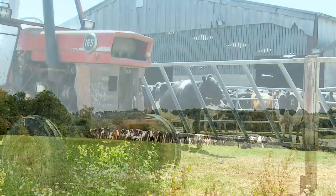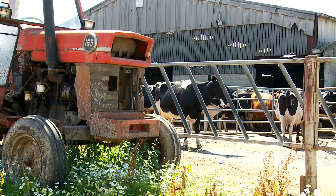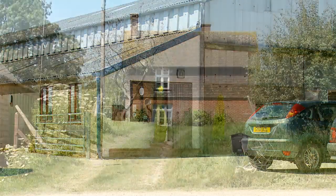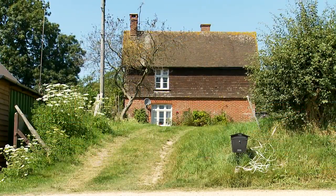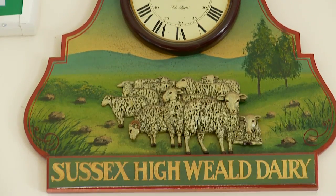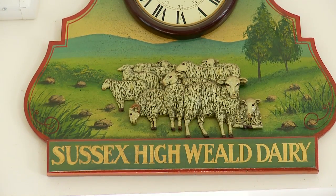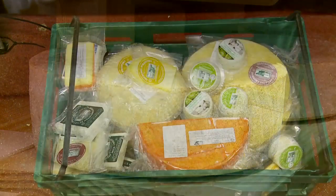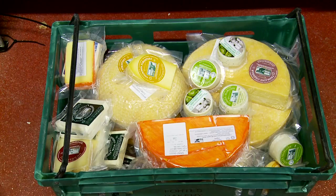The High Weald Dairy is found, as its name suggests, in the High Weald of West Sussex, just south of Horsted Canes. It's owned by Sarah and Mark Hardy, along with Mark's parents, Guy and Audrey, who have a passion for both cows and sheep's milk cheese. We moved nearly 4 years ago. Where we currently are was a redundant grain store, and we've converted it into a state-of-the-art cheese-making facility.